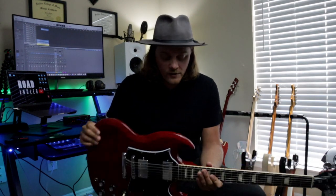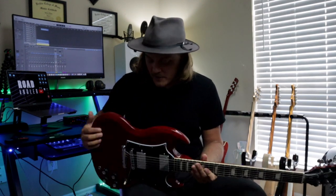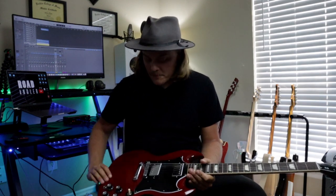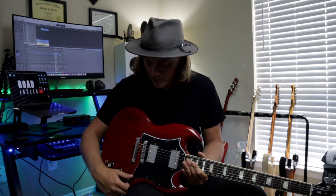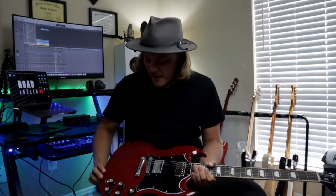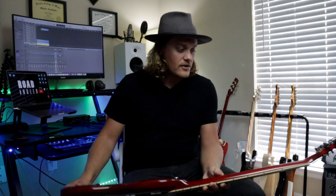It's just really great with my trio. I really love how bright the neck pickup is, and that's something you don't get out of a Les Paul or a 335. There's something about the mid-range and the brightness of the neck pickup, which I really like on an SG. And everything just sounds really great with this guitar.